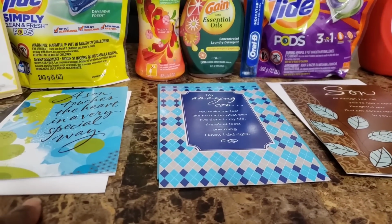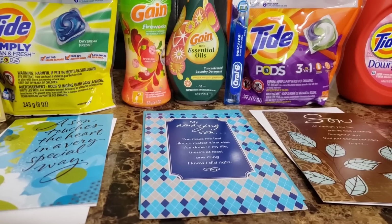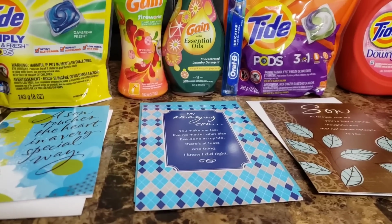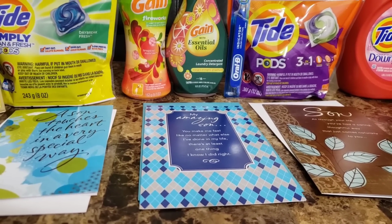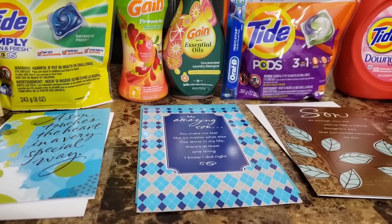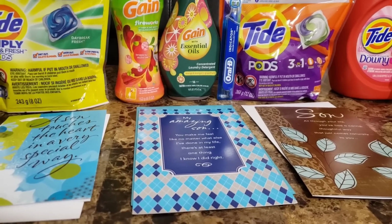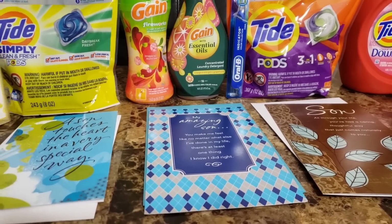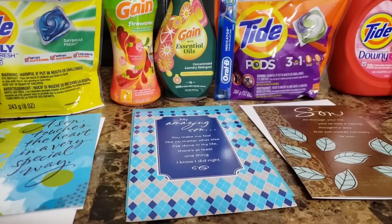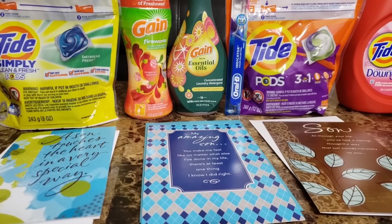The greeting cards, you guys have been seeing. I've been doing it all day. So, hopefully you can do these deals on Saturday, okay? I know it's late now. So what I did was the three cards, they are 50 cents each, and we have a $1.50 digital coupon, making those only a penny each. The digital coupon is going to take off 49 cents, leaving you to pay a penny each for a total of 3 cents. And the Olay 2-bar soaps, they are $2.50. We have a digital coupon for $1.50 attaching to that, making those only a dollar.